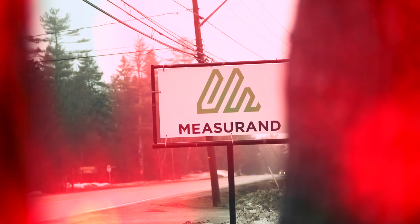Who knows what the future holds for Measurand, but one thing is certain. Measurand will continue to grow and its products will continue to evolve.